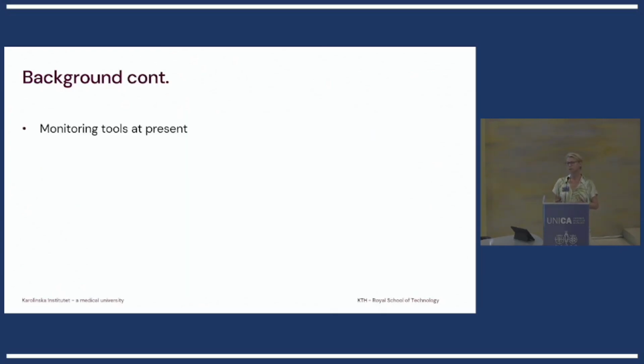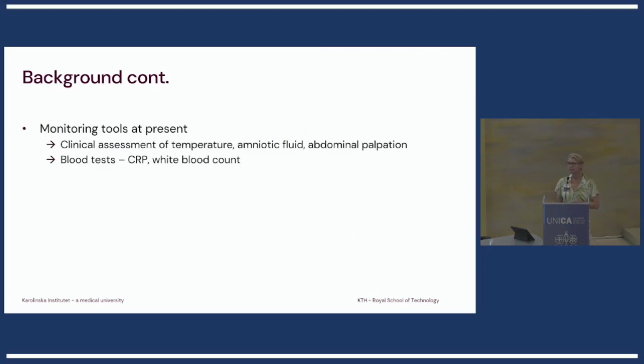So regarding our monitoring tools, this is quite a large patient group at our antenatal ward, the pPROM women who are admitted for weeks and weeks if the water breaks at an extremely premature period of time. And we monitor them by clinical assessment, temperature, amniotic fluid, abdominal palpation, to see is there an evolving infection? Because otherwise we want to wait and let the fetus continue to mature its organs intrauterine. We take blood tests, C-reactive protein and white blood count, and we monitor the fetus, of course, for tachycardia etc.